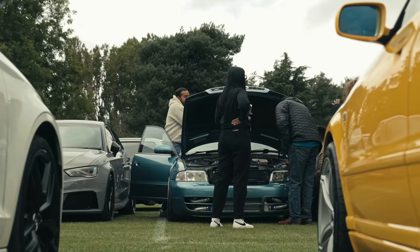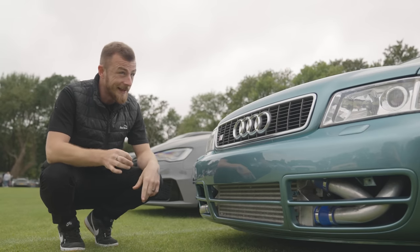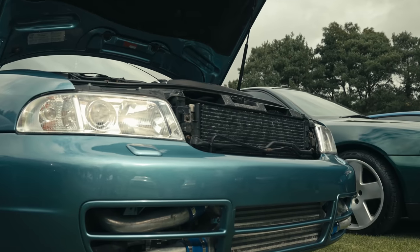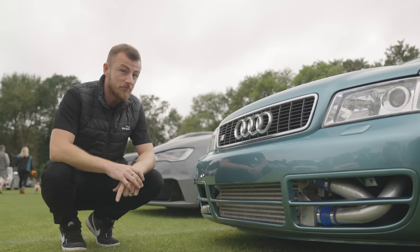He's just got it back on the road, done a lot of work to it. So this being the B5 S4, I believe this is the 2.7 twin turbo. Now he's upgraded the front intercooler, as you can see. I believe he's still waiting to get it mapped, but I know when this is done, it's going to be pretty fast.